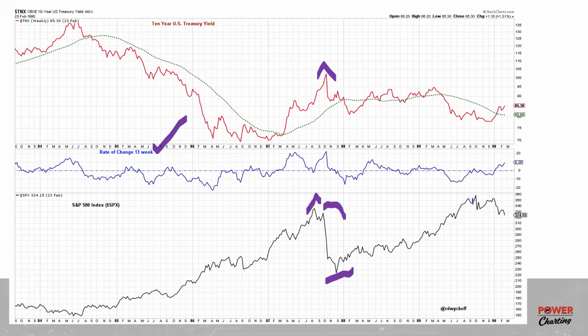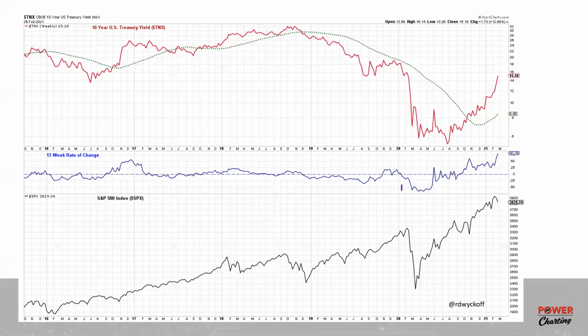So this took a couple of years. Anyway, where are we now? Now we can see this has a very similar look to what we saw in '87. This is 2020, and we can see the rise of the 13-week rate of change is at a much higher clip, but interest rates are much lower now.